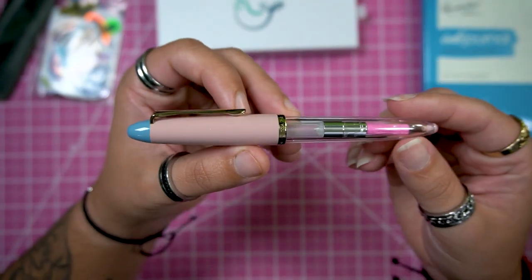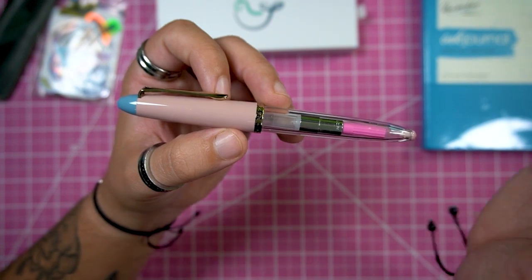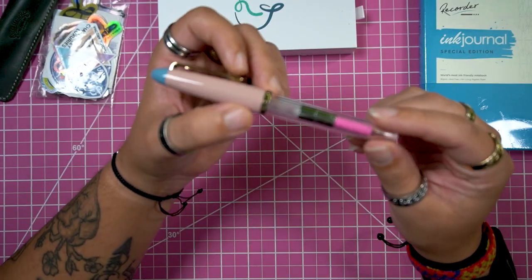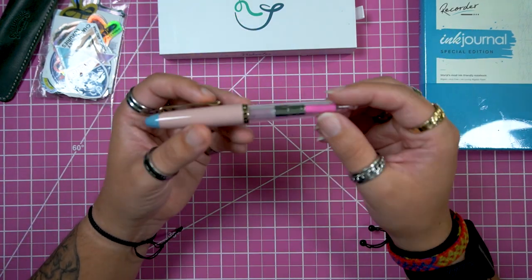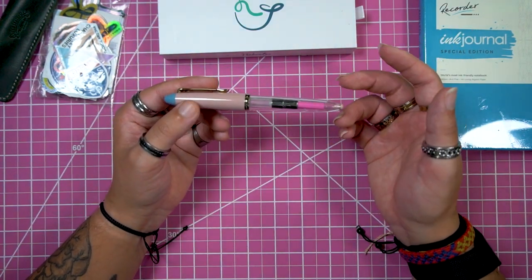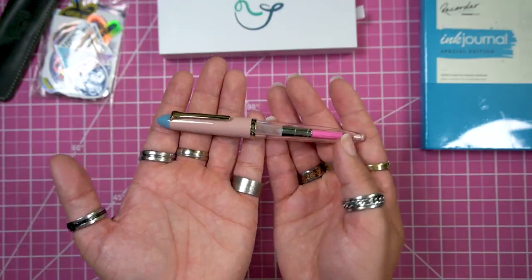Okay, look how awesome this is. This is a show exclusive Sailor Compass 1911. Mind you, it normally retails for about $30, and I ended up paying $75, but I built this. Okay, I built this myself.